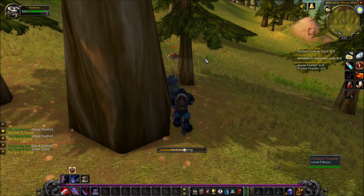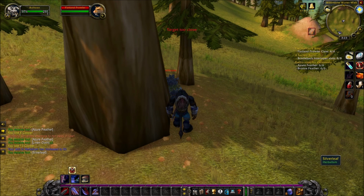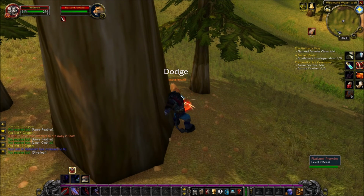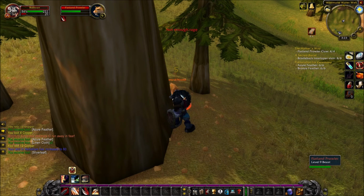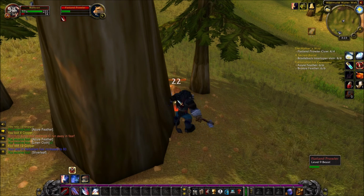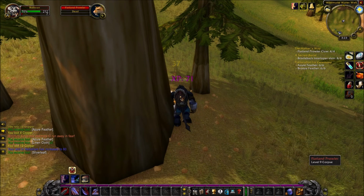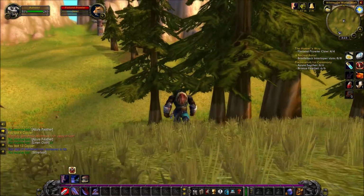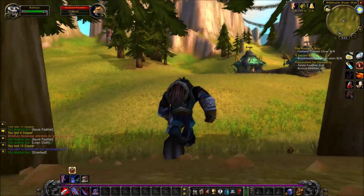Are we going to pull the beast? Yes. It's annoying. Oh well. That will actually, I think, ding us up to level 12. Enough rage. I can't carry anymore. Okay. Let's head straight up this way.